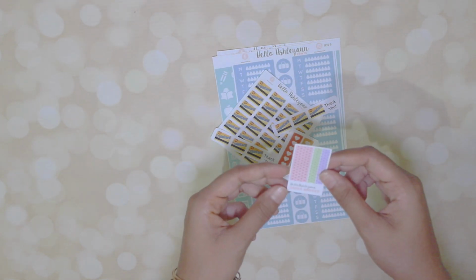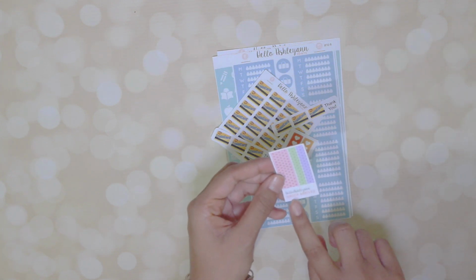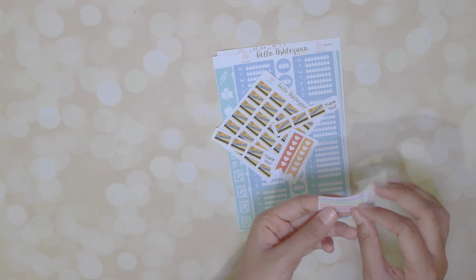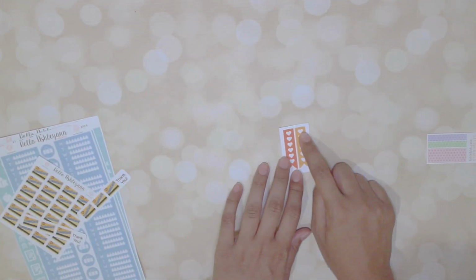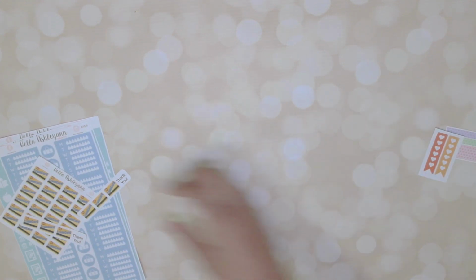So this is like a little sampler, and oh, this is so cute. It says Hello Ashley Ann, order arrived. That's adorable. And you get like these little strips of stickers here as well. That's really cute. You also get these two part checklists, adorable.